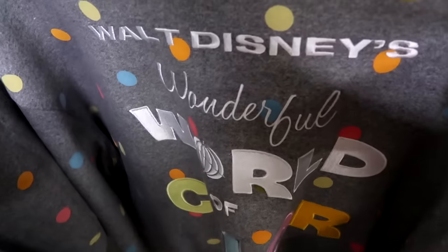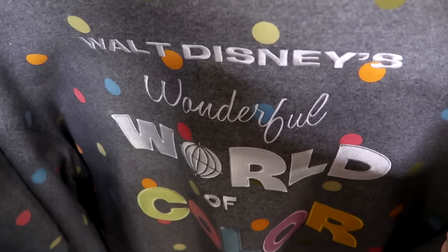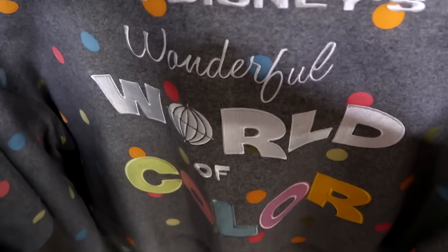It looks like they're also getting even more of the Walt Disney's Wonderful World of Color merchandise. This is the crop top pullover sweatshirt. Everything is embroidered on there.